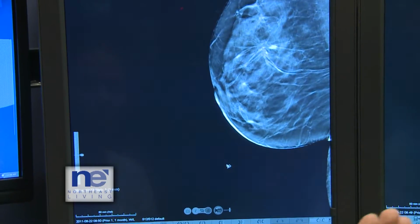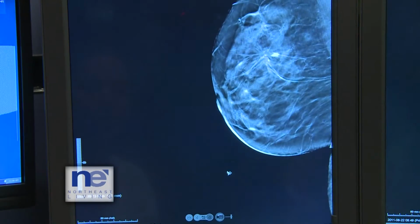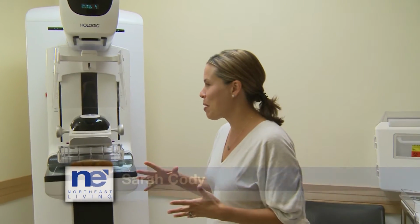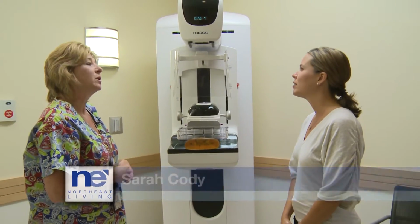So in the tomosynthesis, you can see that it's moving through the breast from one skin surface to the other. It shows much more than a regular mammogram. It's slightly longer than a regular mammogram. 4 seconds longer. And there's a little bit more radiation involved, but not too much. On the workstation, we can actually scroll through the breast at 1 millimeter slices.